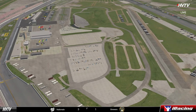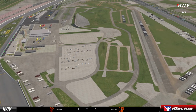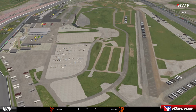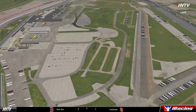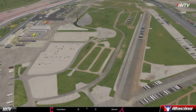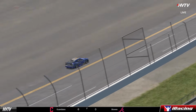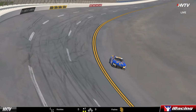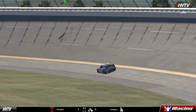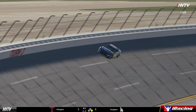You ready to go to qualifying? Interested to see what times we're going to have here. All right. Bruno coming out of pit road. Looks like he might be doing the cheese. Will not be doing the cheese, we'll be parking the car. Carter Kingsley out on track.